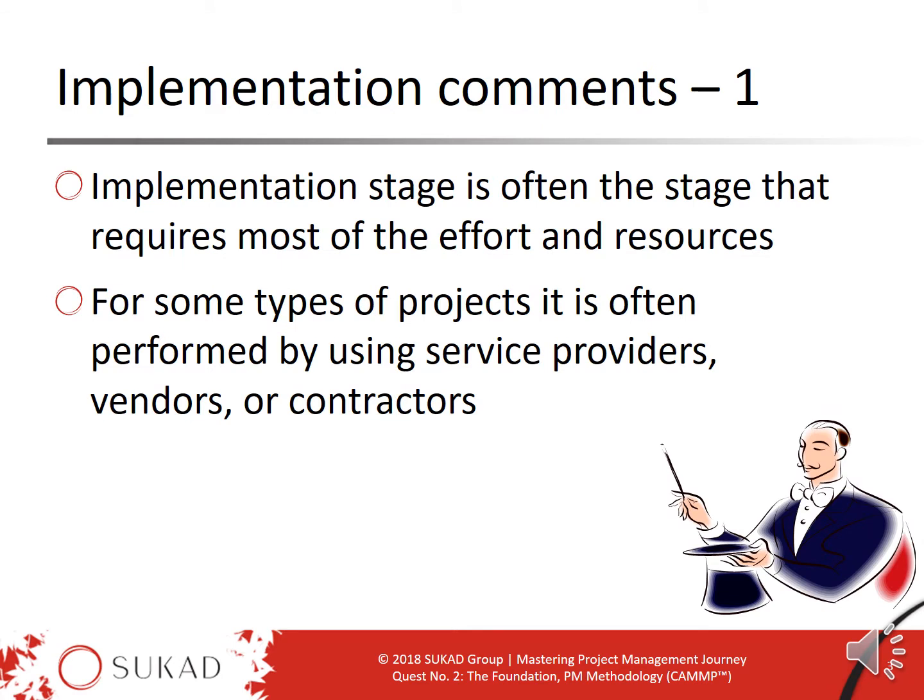Implementation stage is often the stage that requires most of the effort and resources. We have been saying this, and if you recall some of the numbers we quoted earlier, usually at least about 90% or 95% of the money is spent in the delivery phase, where probably the majority of that is in the implementation stage. And it's not uncommon for many projects that the work for this stage is done by service providers, vendors, or contractors, in other words, outsourced. Unless it is a small project or an in-house, internal business day-to-day project, it's highly likely that this would be the case.